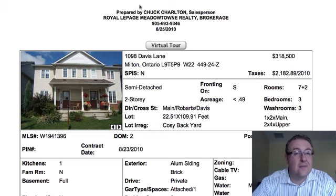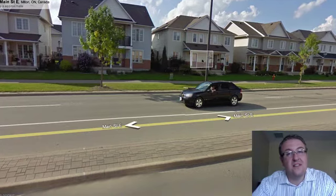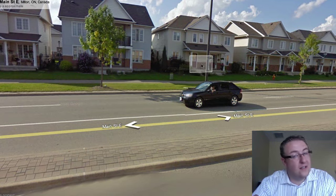Now Davis Lane. Here's a front back house. I talk about these a lot in Milton. You don't have a true backyard. It's funny how it says cozy backyard. If cozy means you have 4 lanes of busy traffic, then yeah, maybe it is cozy. For me, I don't like them very much. I probably wouldn't live there, but there's an audience for every home.